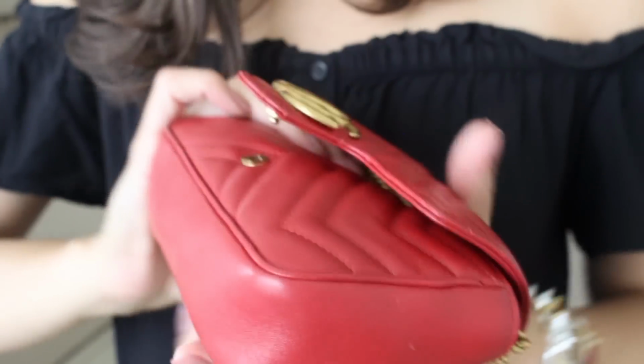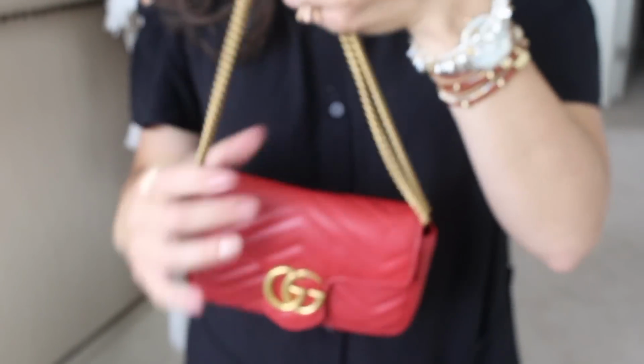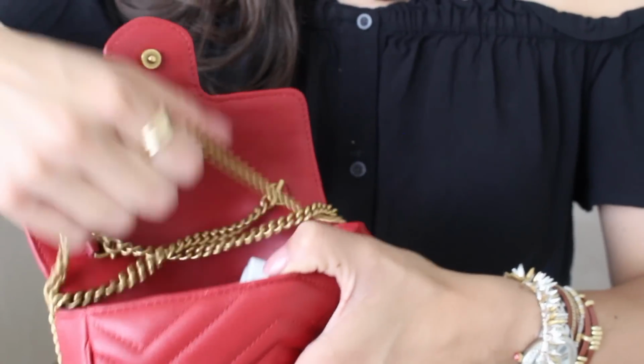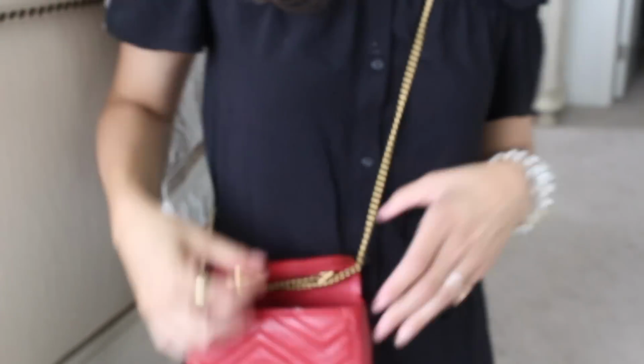Let me just show you, close it up. So you could have a shorter bag. You could also do a double. It becomes like a cute little mini. You also obviously could just keep it like a shorter crossbody, just leaving it wrapped once. Shorter shoulder bag. There's just a lot of different ways to do this.